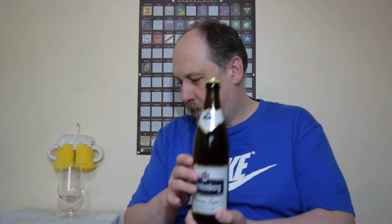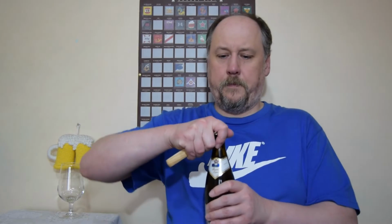First use looks like a cup with the brewery logo. It looks fantastic. It looks premium, and it is a brown bottle. Lovely. Let's open it. Nice and hoppy.